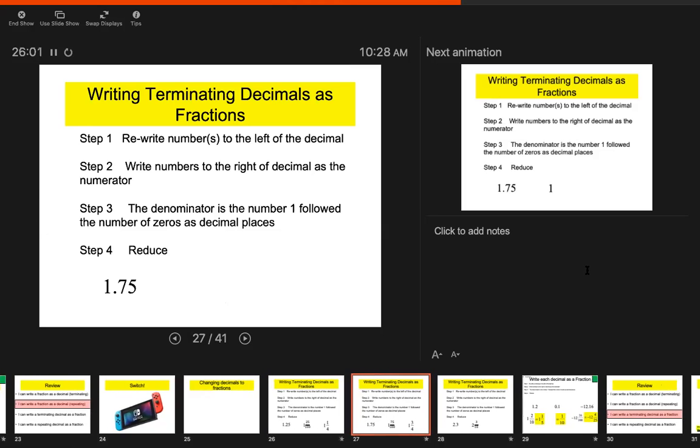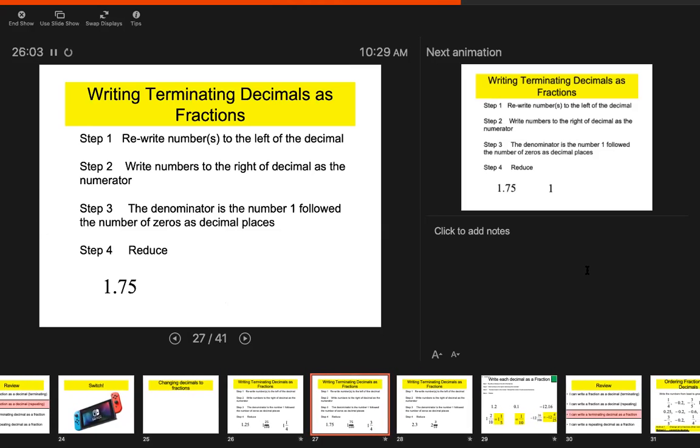Okay. All right. One other example. Hey, Brecton, what's the number to the left of the decimal place? So I write a 1. What's the numbers to the right of the decimal place? So I put 75 on the top. The 5 is in either the hundreds place or there's 2 numbers, so you add 2 zeros. Either explanation works. Okay? Yes? Okay. We do need to reduce. 25 goes into 75 and 100. 25 goes into 75 3 times. Said without a calculator.